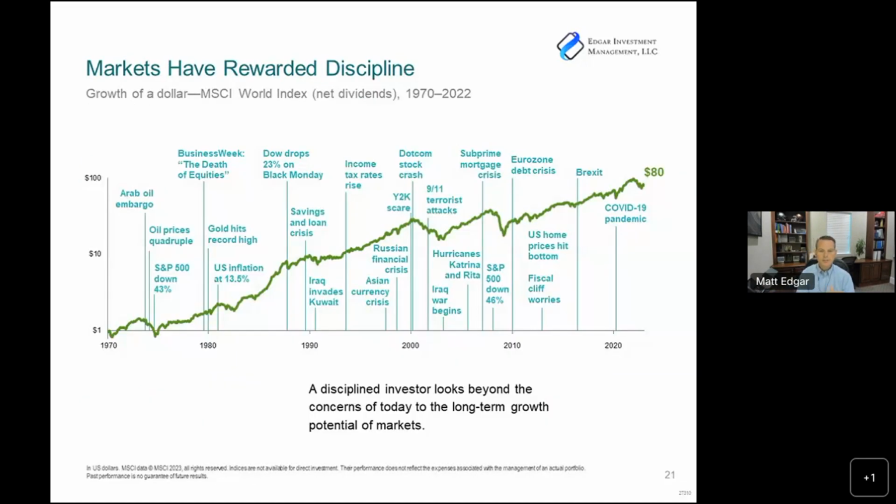The other thing too is, this slide does a really nice job of looking at bad things that have happened since 1970, right? There's been all sorts of things that have happened from 1970: embargoes, wars, inflation, pandemics, crises, dot-com crashes. I mean, there's just all sorts of really bad things that have happened. And if you pick up a magazine or look at a news feed, you're really going to get hounded by those bad things. And what you find is that since 1970, markets have said, yeah, okay, that's bad, but let's keep going up. That's bad, but let's keep going up. Markets just tend to go up over long periods of time.